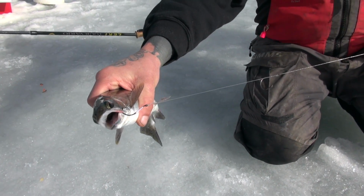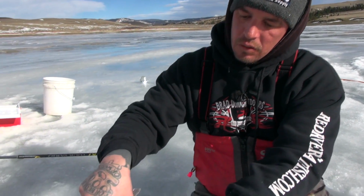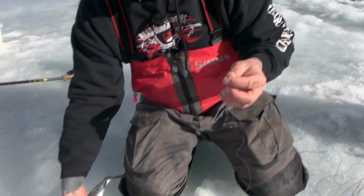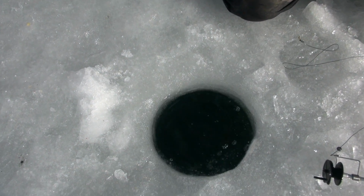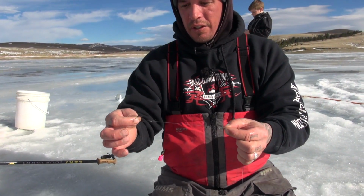What I have on here is a 1/0 circle hook, so we can get them in the corner of the mouth and safely release that fish. Some people might think that a 1/0 hook might be too big for a rainbow, but if you actually look at the size of their mouth, they can fit this in there just fine.